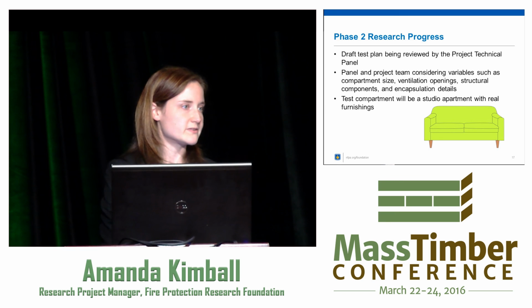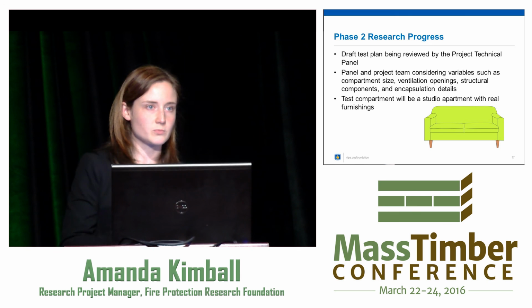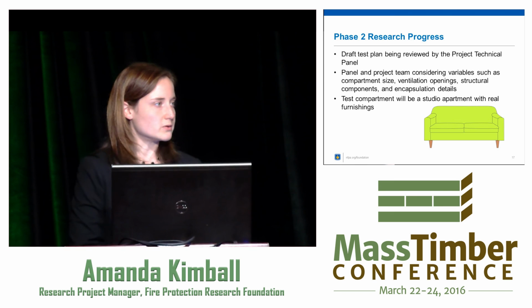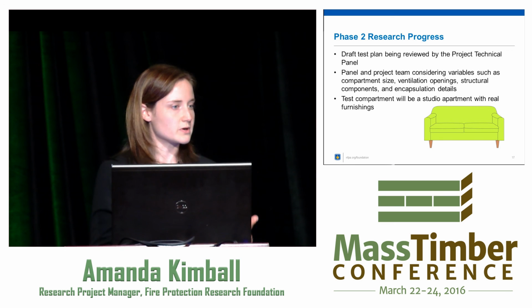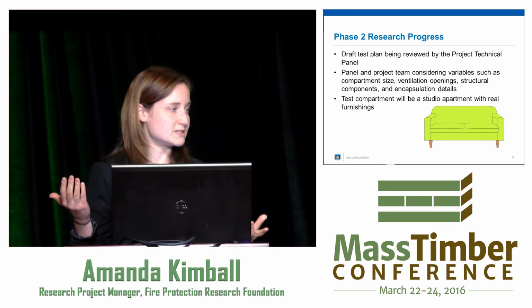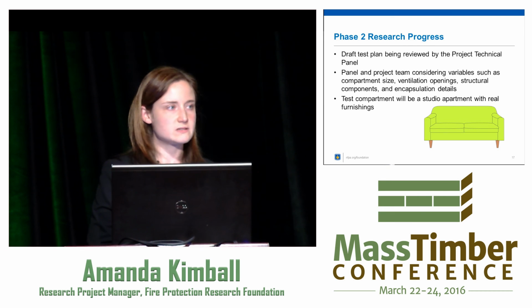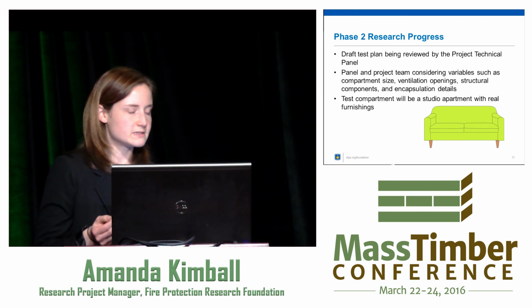The biggest one is the compartment size. There are a lot of people who want to make sure, we want to make sure that it's realistic, but we also want to make sure that there's a scientific basis as well, because we want to be able to quantify that contribution. So it may be hard to do that with a larger compartment. So there's going to be some middle ground here in terms of what's the best compartment size to use, and also what hasn't been tested yet. That's kind of important. Ventilation openings: what leads to a severe fire but also burns long enough to really involve that CLT, and what's realistic.